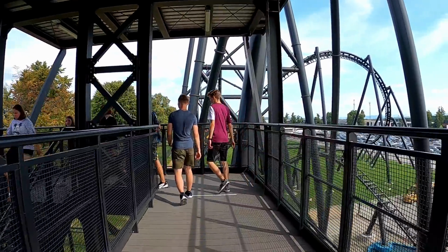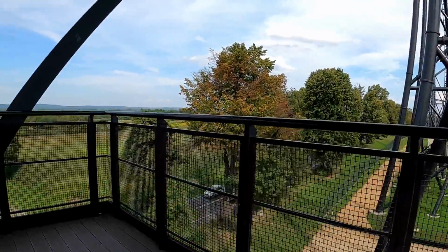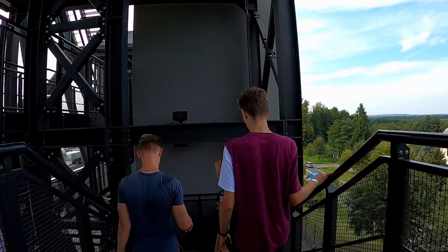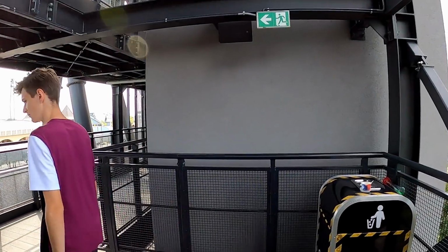I also dislike how wide open the queue line is. While this may seem like a positive, it leads to a whole lot of line jumping as people fill any and all available spaces. Many rides at Energylandia have this issue, and Hyperion was one of the most egregious.